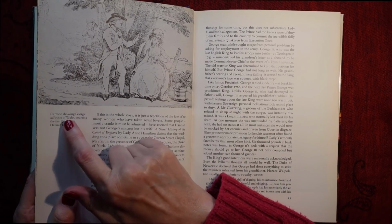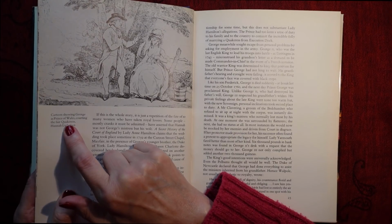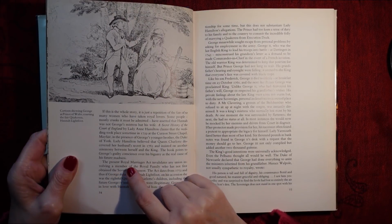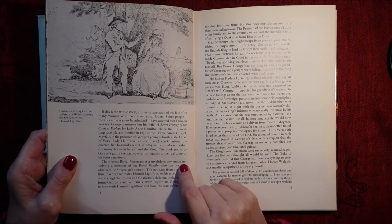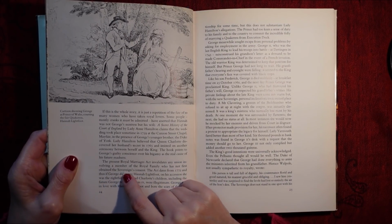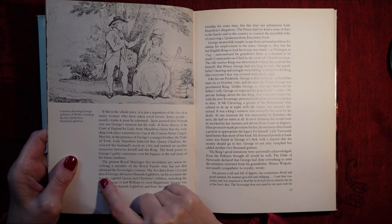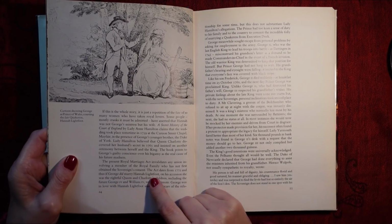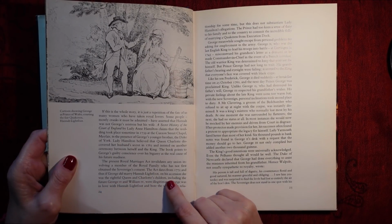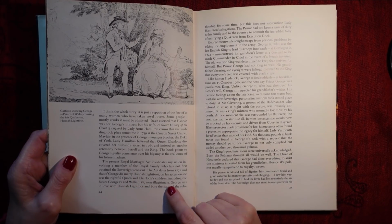Now at the top we have a cartoon showing George as Prince of Wales courting the fair Quakeress Hannah Lightfoot. The present Royal Marriages Act invalidates any union involving a member of the royal family who has not first obtained the sovereign's consent. The Act dates from 1772, and thus, if George did marry Hannah Lightfoot, on his accession she was the rightful Queen, and Charlotte's children, including the future George IV and William IV, were illegitimate.